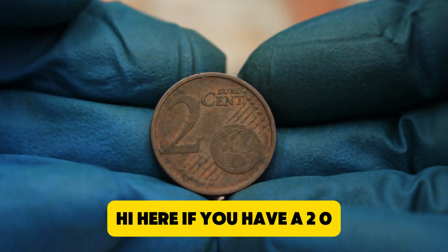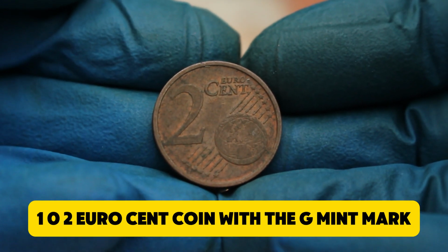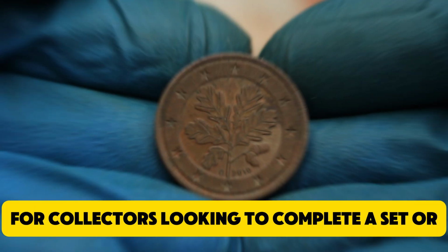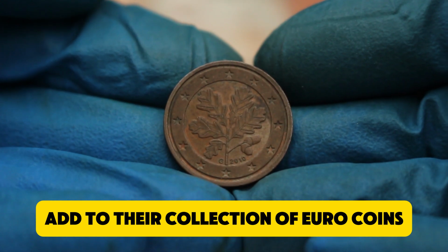If you have a 2010 2 euro cent coin with the G mint mark in uncirculated condition, you may find that it holds more appeal for collectors looking to complete a set or add to their collection of euro coins.